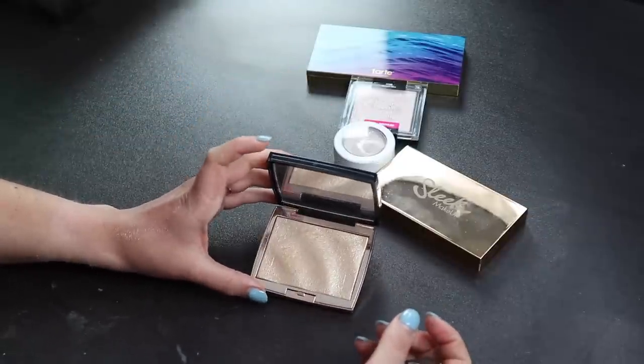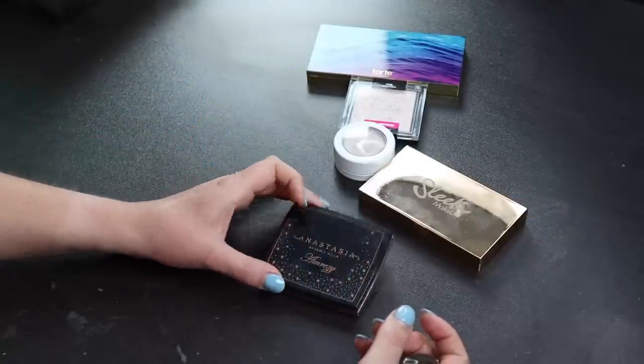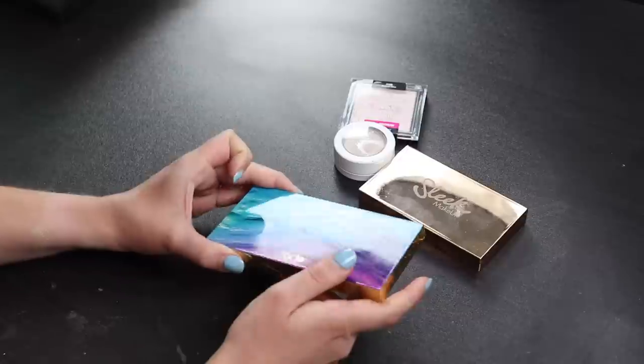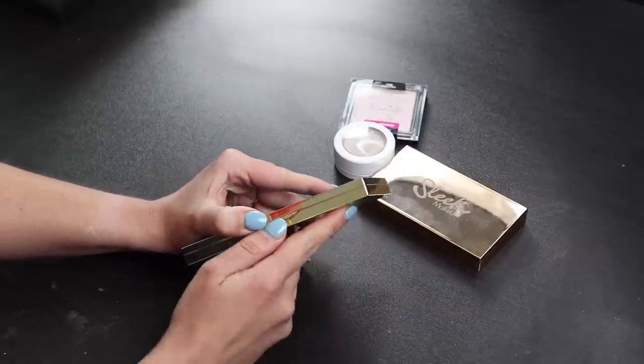I'm also going to hang on to my Amorisi one because I really like this highlighter. I think this is beautiful. So I'm not doing great here with what I'm keeping and what I'm getting rid of. I have some kind of maybes here that I don't really know what I want to do with.